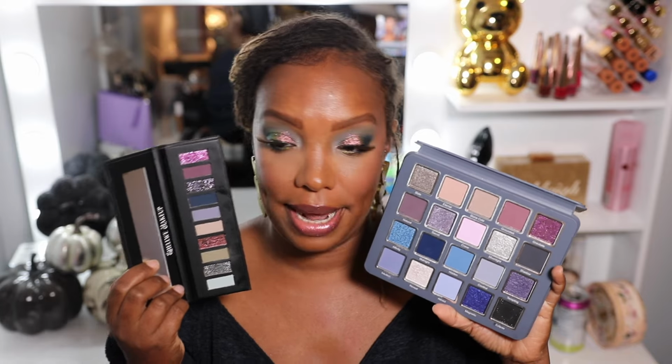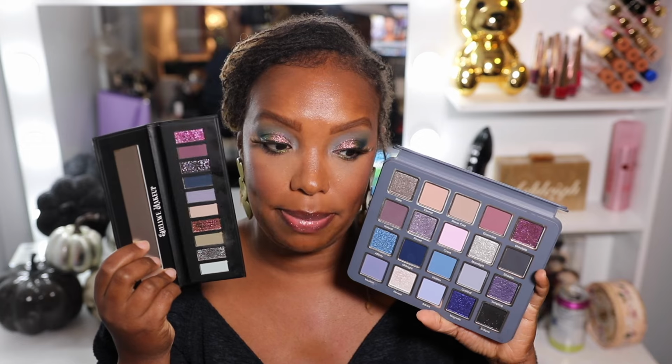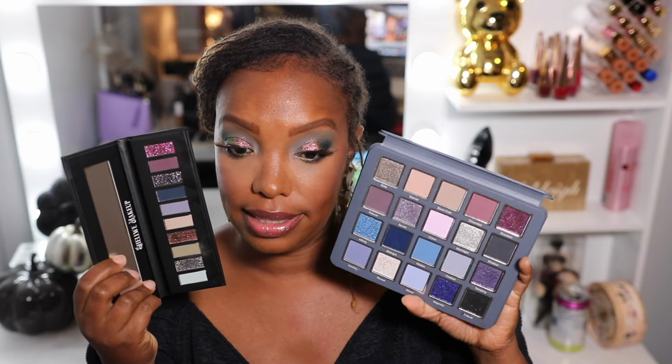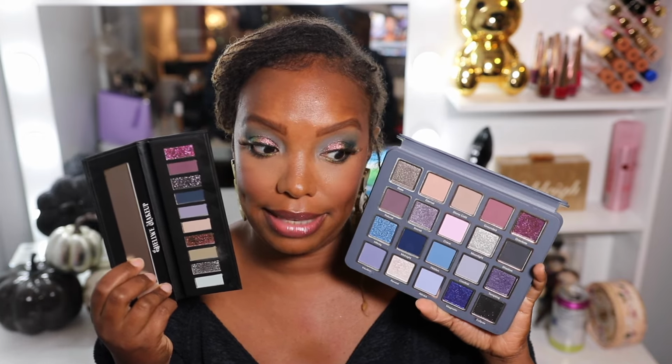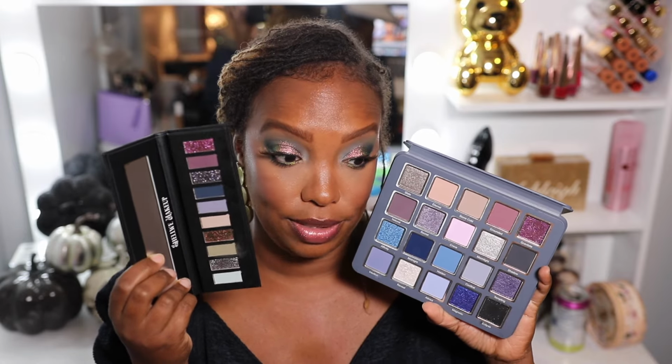It's very hard to say. I think I would go with this one. So for $29, it is a mini palette. This is $38. I really like the Cosmic Brushes formula. I have nothing bad to say about it. But if you could not get both, I think I would go this route.